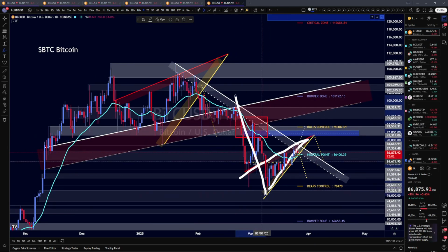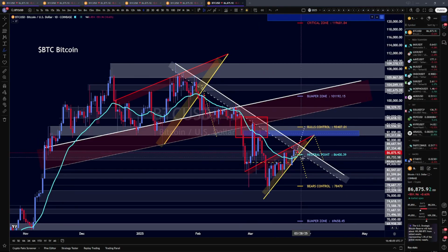This is related to bear flags, to bear pennants, right? A rising wedge is related to those bearish patterns. So we are still in danger with a 70% likelihood of breaking down in the coming days. And again, that would be a rejection.